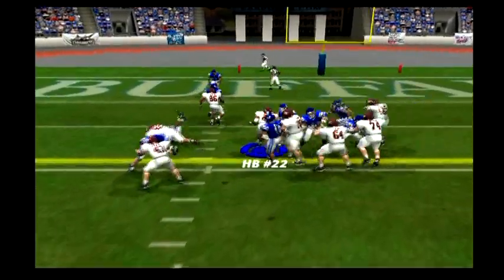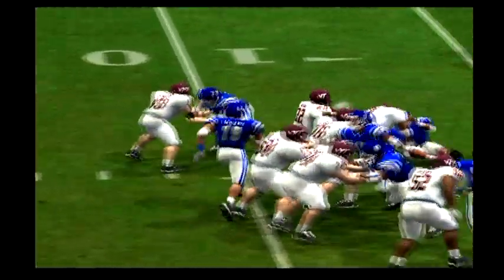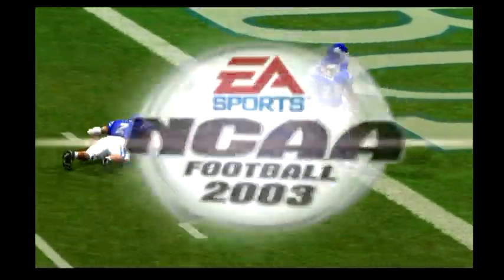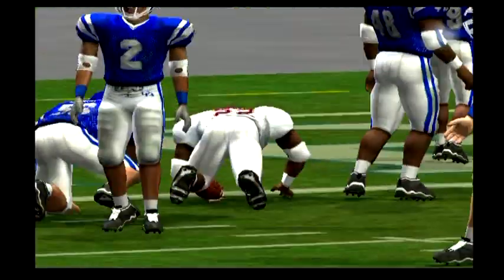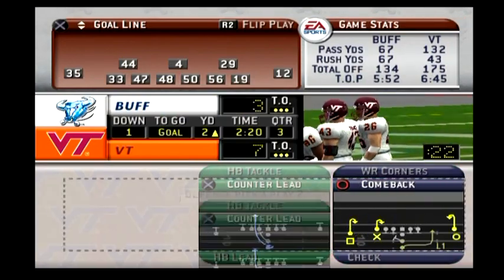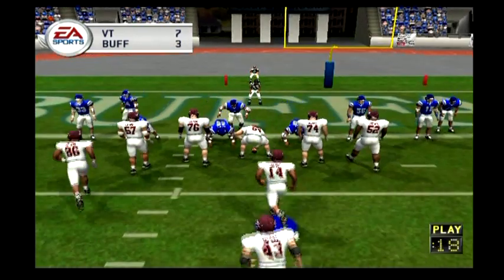Number 22 takes a handoff. There's a missed tackle. And he's taken down at the 2-yard line. And the tailback picks up great yardage on the run. How many times did we see him run that play in practice this week? 1,000 times. And it was just as successful then as it is right now. Let's see if they can punch this one in.